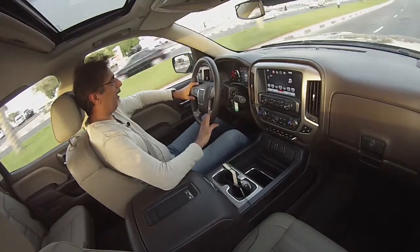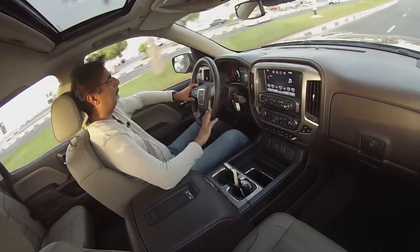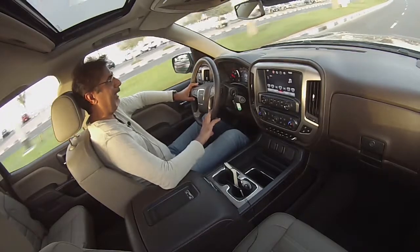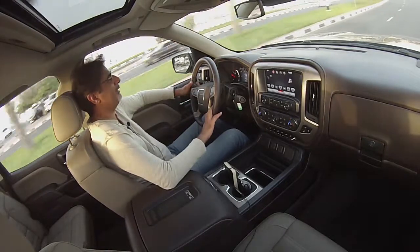Overall, I gotta say a big thumbs up on the truck. I'm really gonna miss it. I've really enjoyed running it. It's become, like I said, a buddy sort of vehicle. It's just your pal, it's your friend.